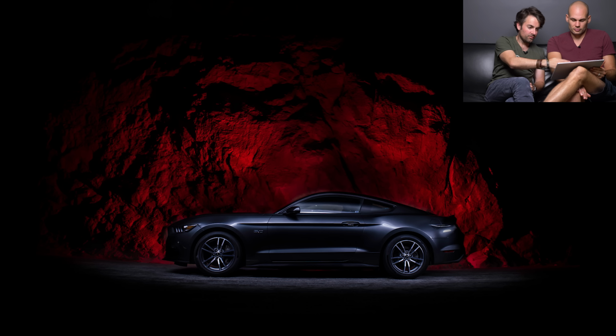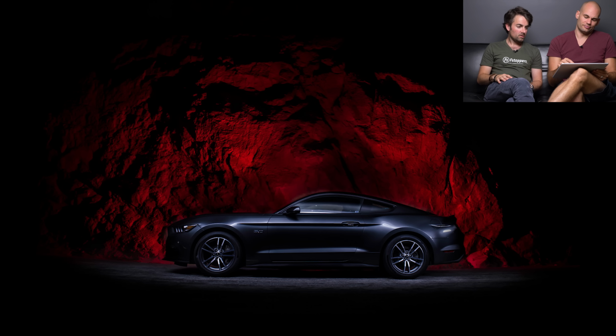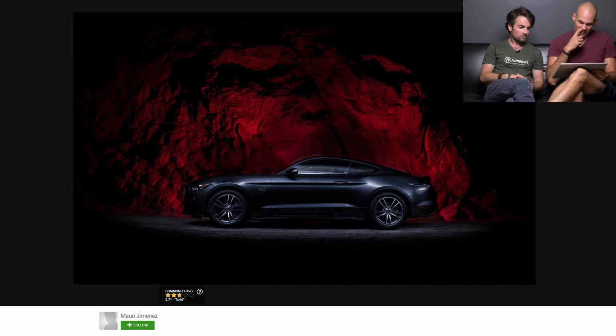I don't know if I love this whole foreground thing. It kind of makes it feel like it's sitting on a pedestal or something. If you zoomed in, do you like that better or worse than if you made it a little more on the car? I don't know. It's a cool shot, though. Let's see what the community gives it. 2.71. Interesting. They don't like it as much as me. They don't even like it as much as you.